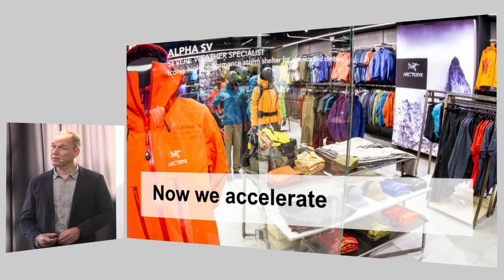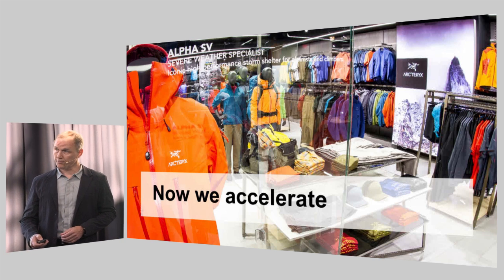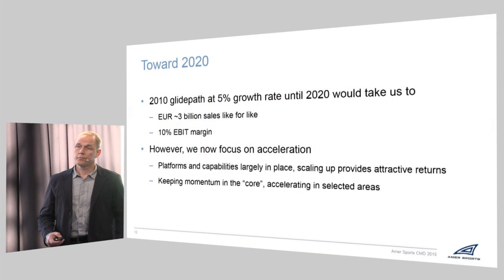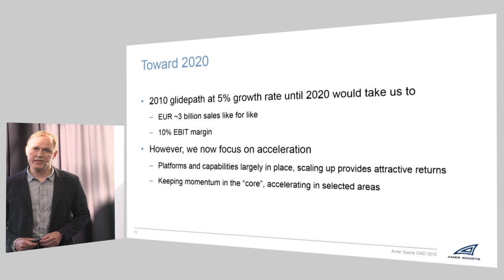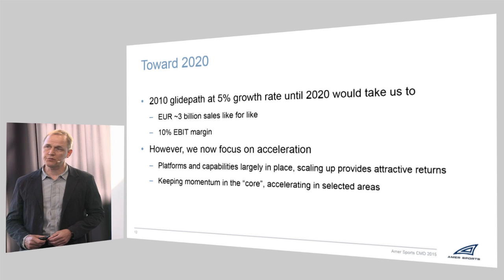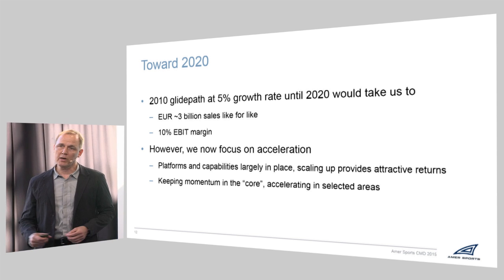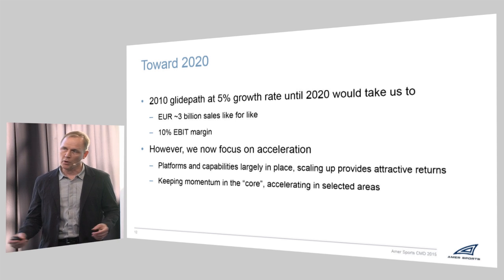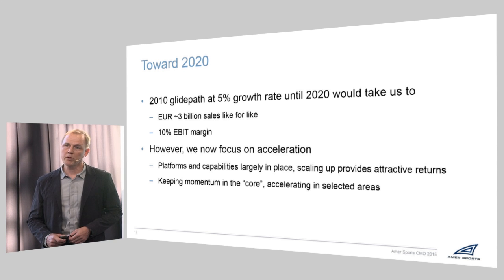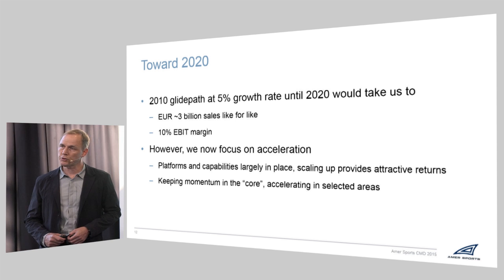Now, let's talk about the acceleration. That's the topic for today. So, we now have the 5-year glide path toward 2020. We have now reached our midway, so the first glide path is coming to an end. If we look at the first glide path, which we put in place in 2010, we can say that it would take us to about 3 billion sales like for like, and we would be at a 10% EBIT margin. However, we believe there is much more potential. Hence, we have decided to focus on acceleration instead of continuing with the previous one.